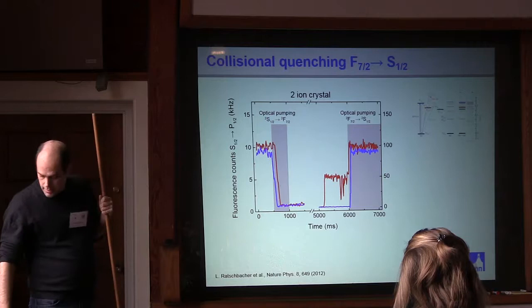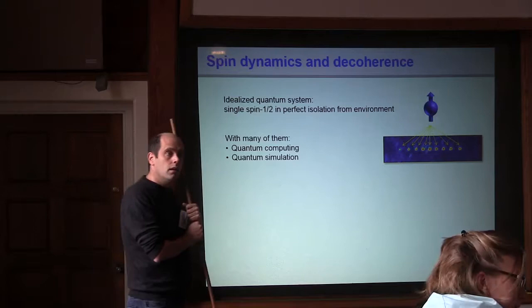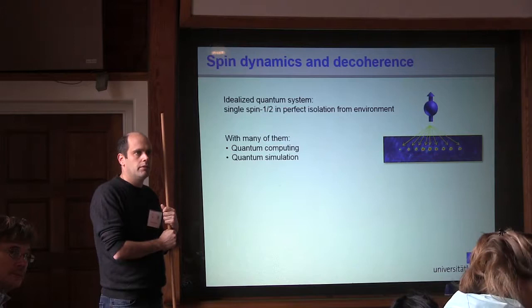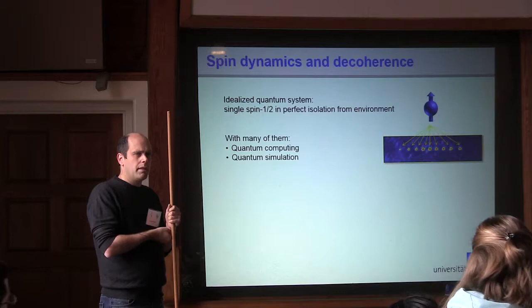Yes? Can one get a fair rate for this collisional quenching? I think we have some estimates in the paper, but we have very few events. Maybe we have only, I don't know, 20 or 50 or so events. It's been hard to make a rate out of that. But there, I think we have a histogram at least, where we can say how likely it is after a certain time.